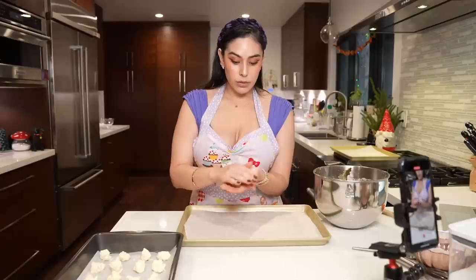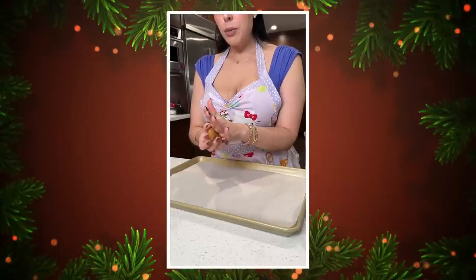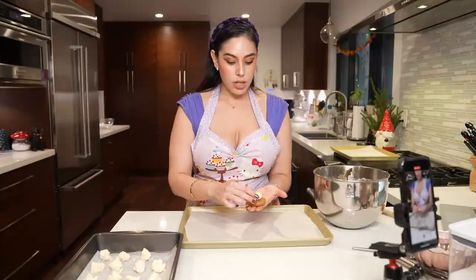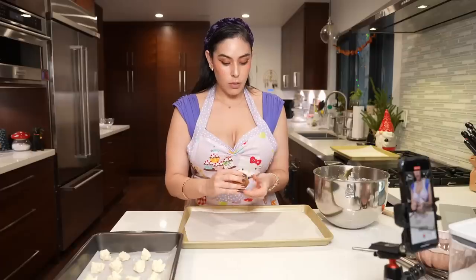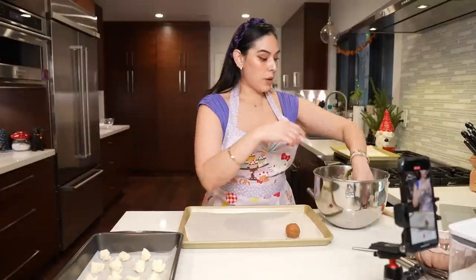Rolling it to a dough, flattening it out. It's kind of like making a pupusa, but they're cookies. Frozen cream cheese, and then close it in. Oh my gosh, if this works, it's gonna be so good. And I don't see why it shouldn't work. All right, I got one. I'm gonna just set it here, prepare the other ones.